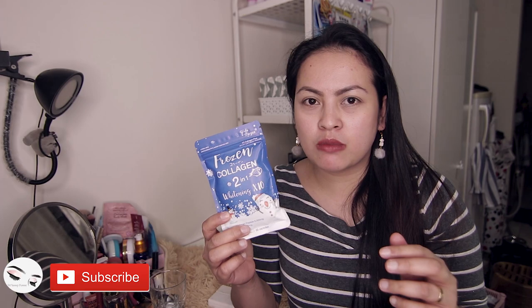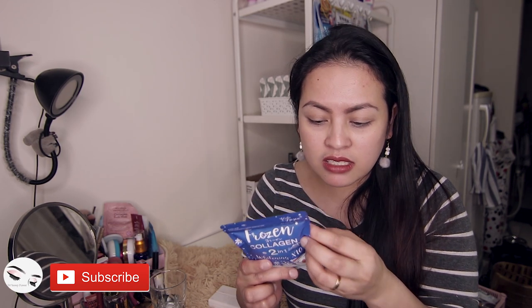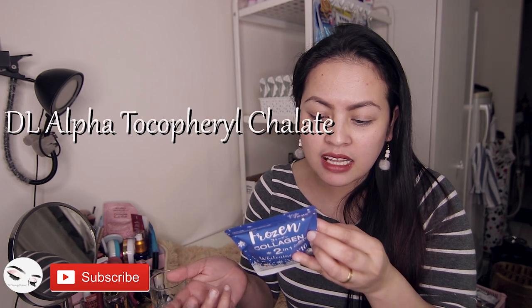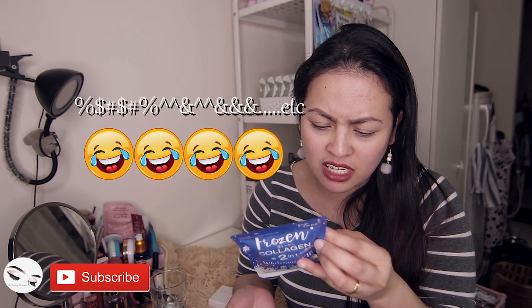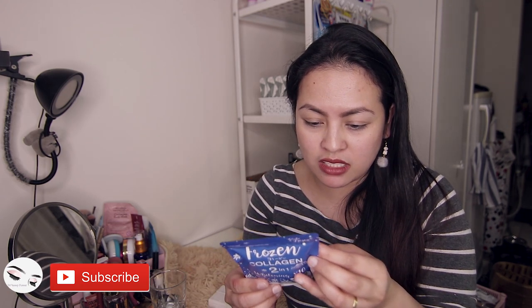So, I started using this one because I heard a lot of good side effects and health benefits using this frozen collagen. Ang advantage niya sa other collagen products or supplements is that meron siyang L-glutathione. So, let's discuss about the ingredients first. Meron siyang fish hydrolyzed collagen. So, if you have any allergy on fish things or whatsoever, not recommended for you. Meron siyang L-glutathione, vitamin C, coenzyme, DL-alpha tocopherol chelate, zinc amino acid, strawberry juice powder, raspberry extract, acerola, cherry extract, blueberry powder, pomegranate extract, bark extract, and tomato extract.